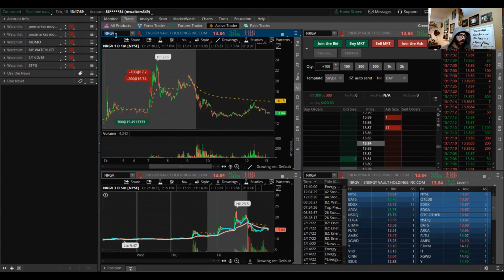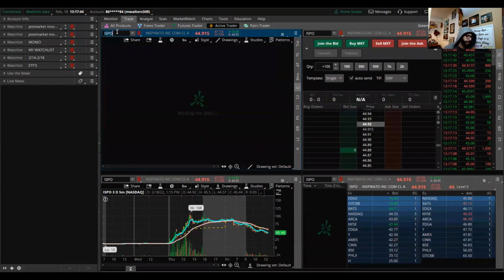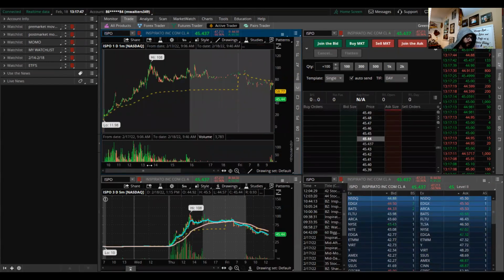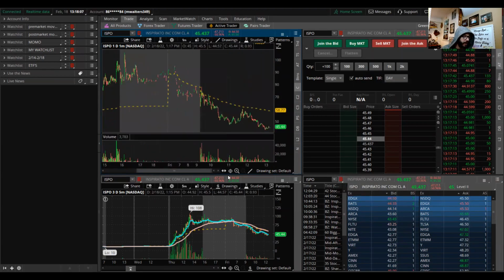So yesterday we saw ISPO. This one absolutely ripped. I mean, unbelievable move, from 11 to 108. This type of action will get so many day traders to come off the sidelines, but it did not hold up. Not what I like to see the next day, which is today. This just sold off. It held its levels going into the pre-market and then just sold off.